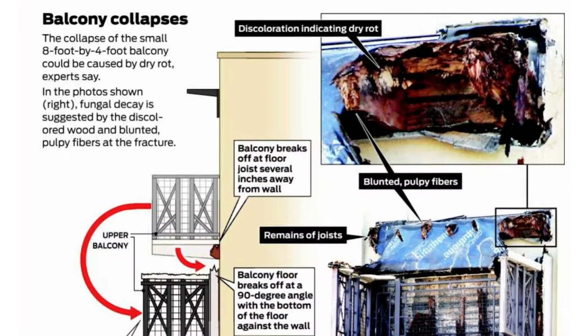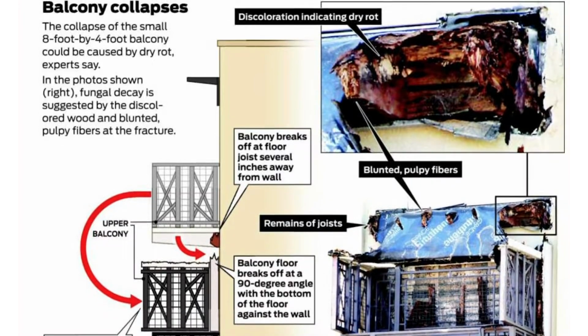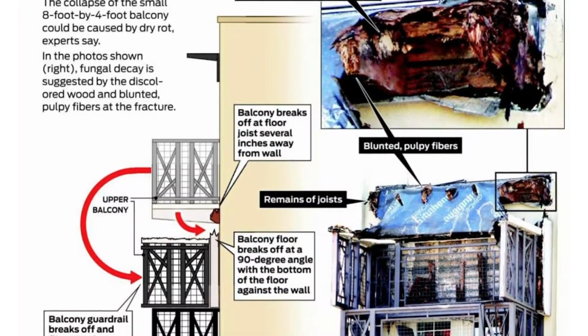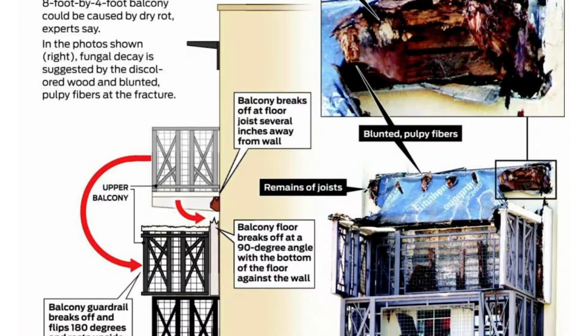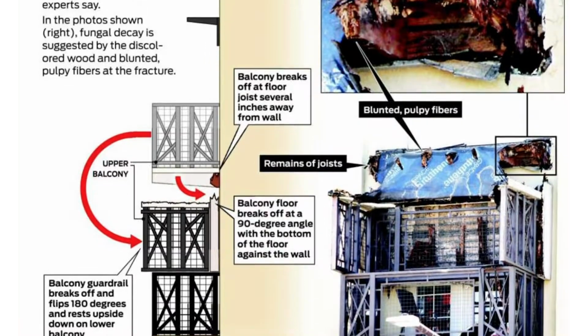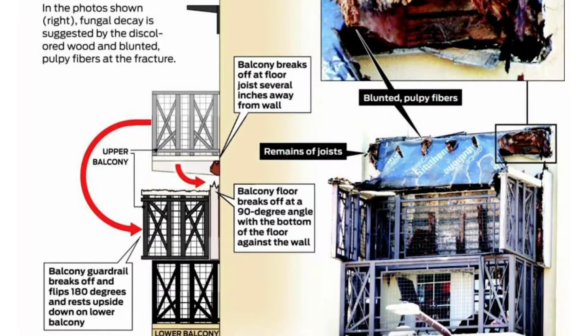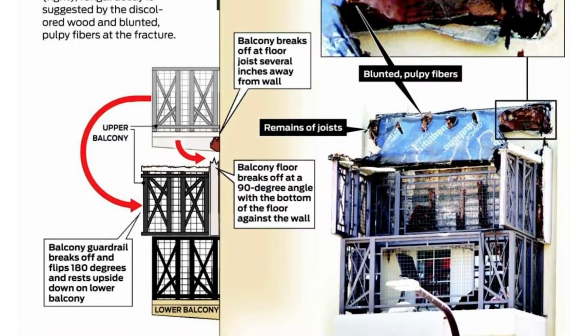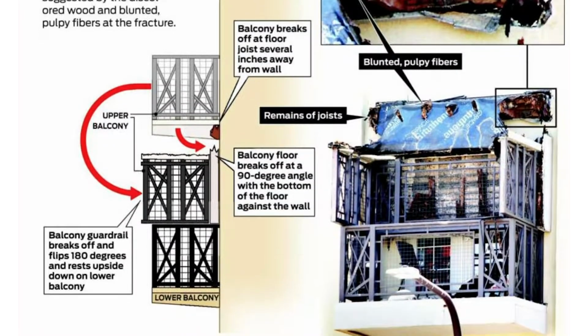After an extensive investigation by obviously the CSLB and then plaintiffs' attorneys, it was determined that the cause of the collapse was defective construction and defective building materials. So several concurrent events converged and caused this absolute tragedy. The construction method that the contractor and the subcontractors used allowed moisture to enter the balcony joist inside the building cavity, causing dry rot and eventually a failed structural member and members.